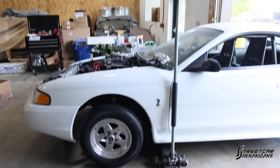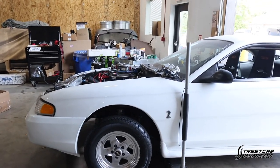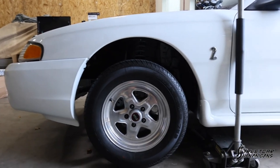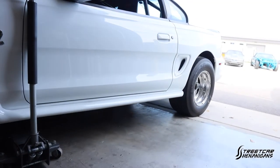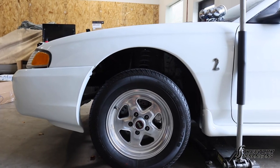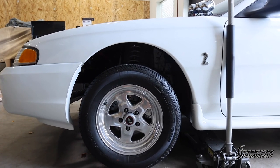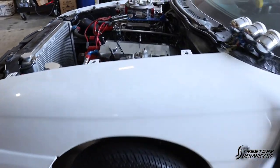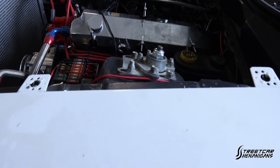All right, so the first thing that we're putting long travels on is this nitrous setup. So this is not the struts that we're on. These are actually off the tramp. These are the old Strange 10 ways. But the travel was kind of similar. I just have the front end jacked up. I'll just kind of give you an idea. That's as far as it goes. And that is with the shock as far down as it can go.